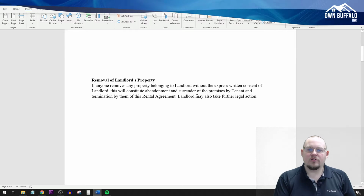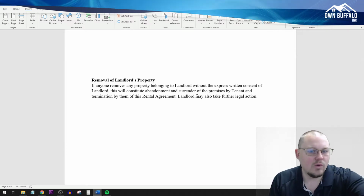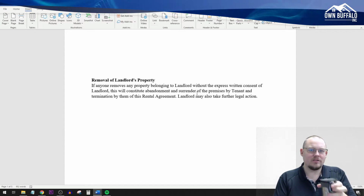Going along with that first one, removal of landlord's property. This is one of those lease clauses that was added into our lease by necessity.